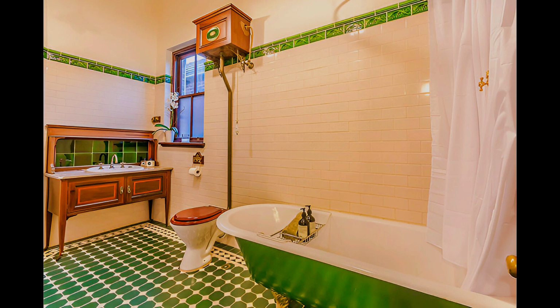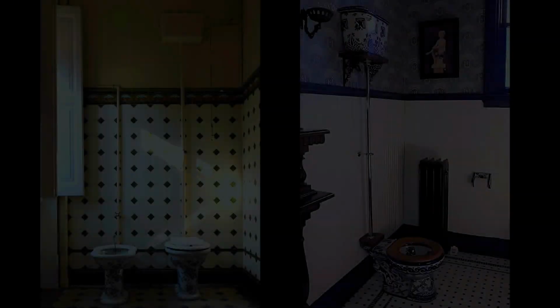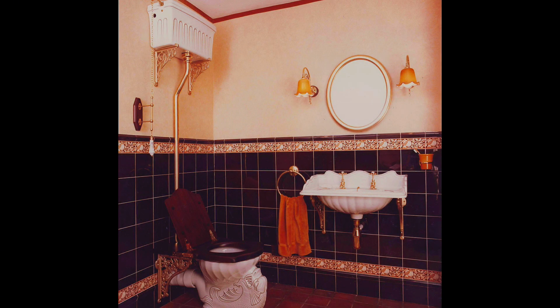Introduced in the late 1800s, pull-chain toilets became a staple in homes through the early 20th century. They were most commonly found in Europe and parts of the United States, especially in older apartment buildings and Victorian homes. Made from porcelain, cast iron, or even polished wood, the tanks were often ornate. Some featured floral embossing or decorative brass hardware.